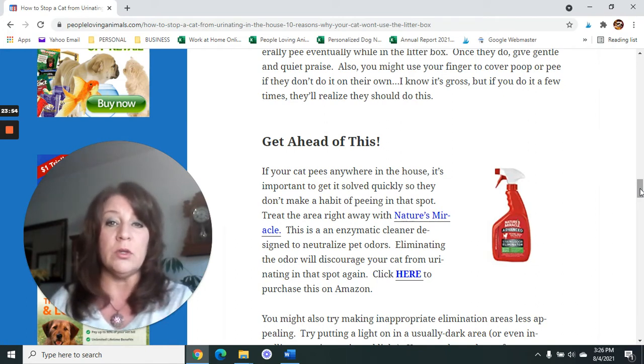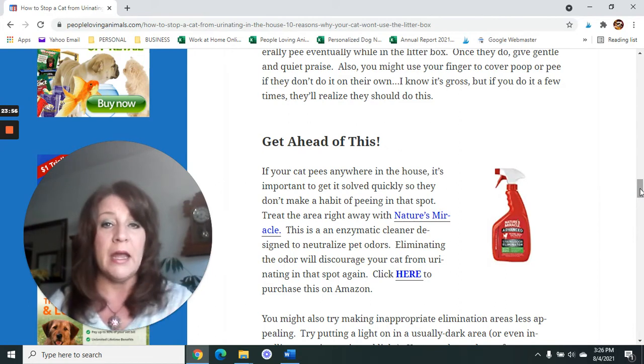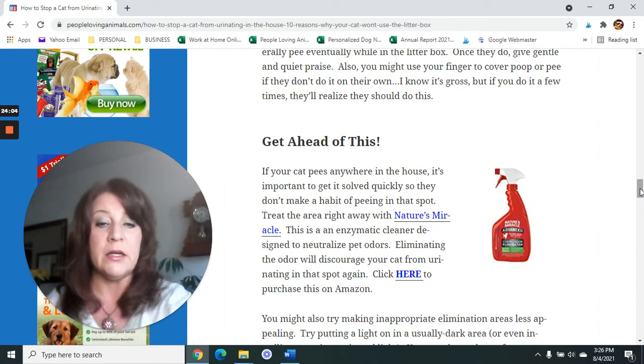And again, I'm going to give you a link to this. So wherever your cat has peed, spray it with this product. Follow the directions. I think you need to leave it on for a few minutes and get rid of the odor, and that's going to help.